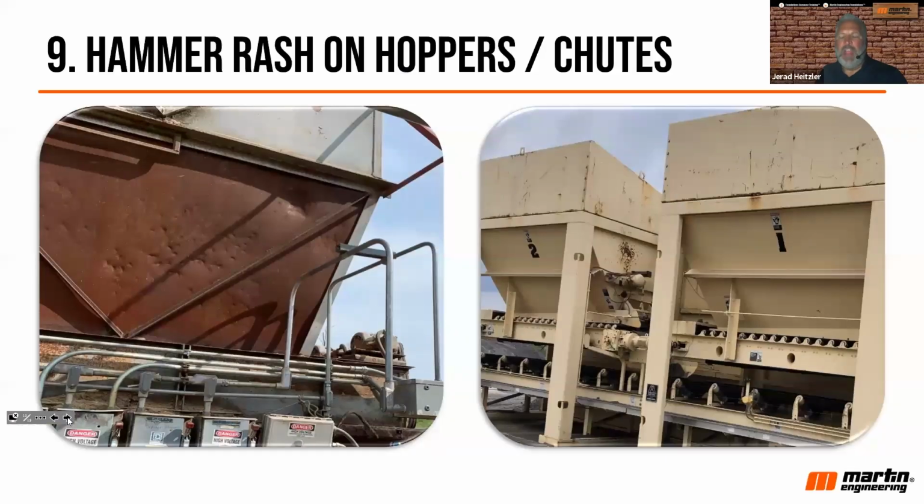Number 9, you want to watch for what we call hammer rash on hoppers or chutes. So I grabbed a couple of really great pictures. I love these pictures because they're identifying that workers have banged on the side of this vessel to promote material flow. As your material changes, as the moisture increases, you can get material that builds up a little bit on the sides. It's a quick, common reaction from operators that if material starts to stick to the sides of a vessel, to just hit that side of that vessel with a hammer, and that'll dislodge that material from sticking.